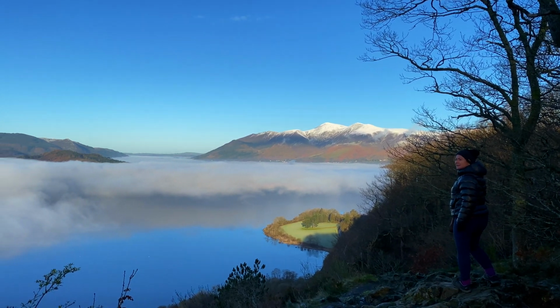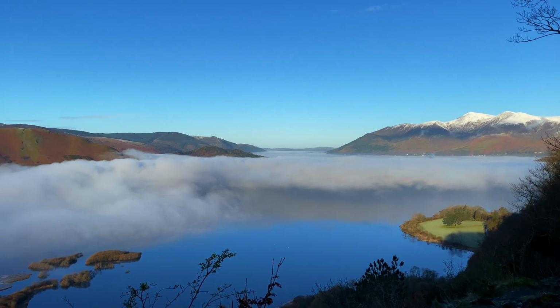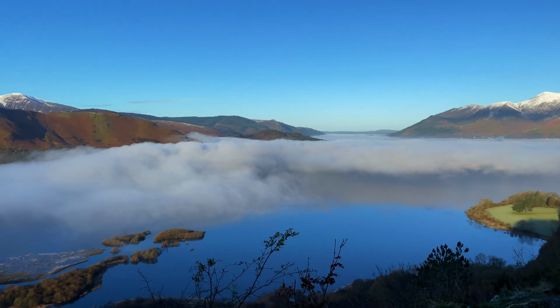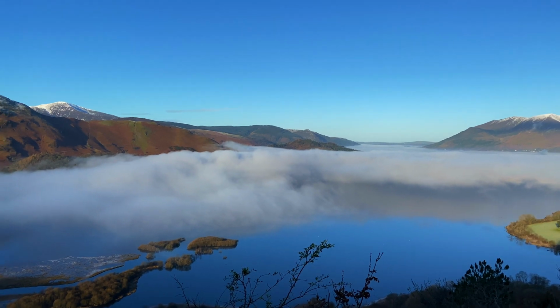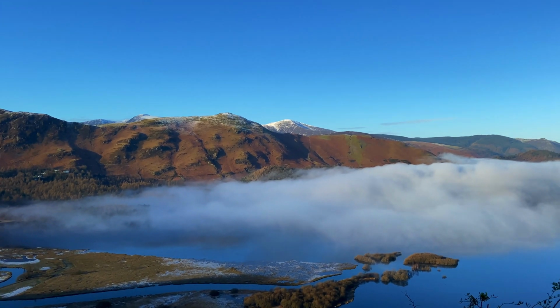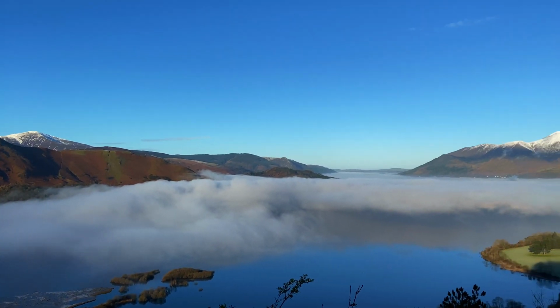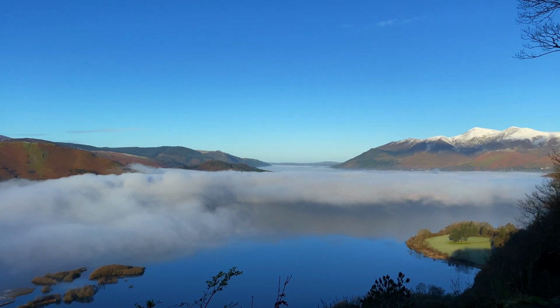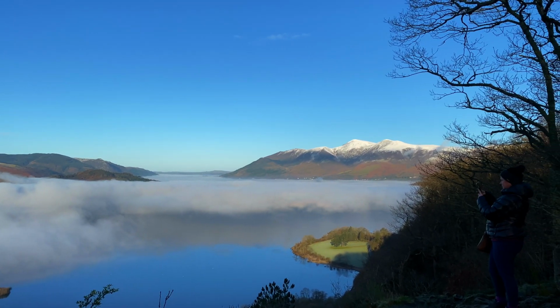What a view. It's absolutely flat, calm. Derwent Water's almost completely covered in cloud, mist, fog. And you've got Catbells sitting above the fog there. But it carries on right over to Bassenthwaite, and then you've got the Skiddaw Range sitting above it as well.